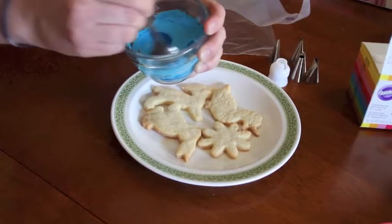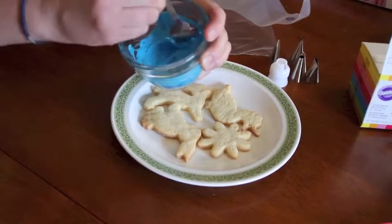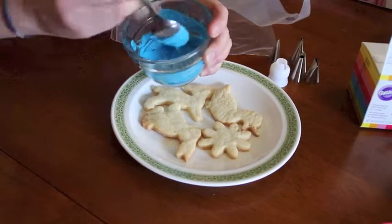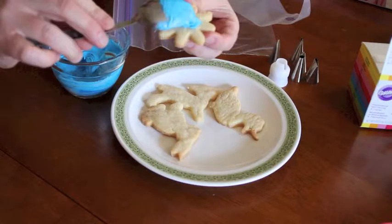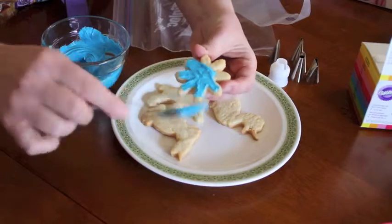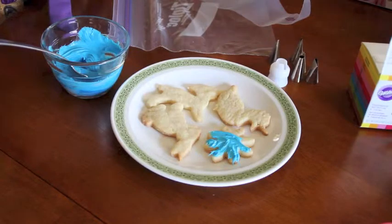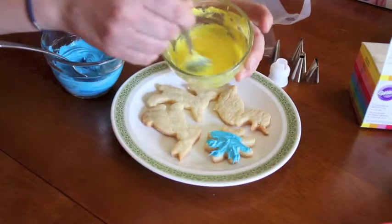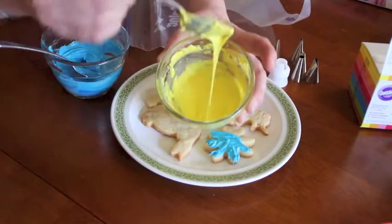Now from here, you could just spread this right on the cookies, if you don't have tips to pipe it on. If you're gonna do that, you need to thin it, because if you try to ice it right from here, you'll see that it gets kind of lumpy and it's hard to smooth, and it doesn't look flat. So what you need to do is you take icing like that. This is the same icing and dye, and you add a little bit of milk. Just add teeny amounts of milk, and you can see that it gets a lot thinner.